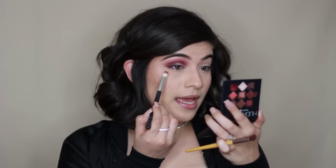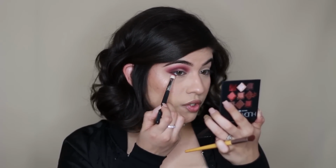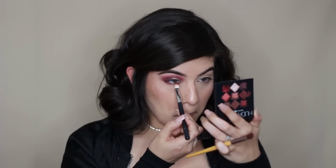I'm just gonna go ahead and take this red color right here and put it in the under eye, and then I'm gonna connect this outer corner of the eye with the under eye so it can look just pretty much connected together. So now I'm gonna go ahead and cut the crease. I'm gonna do a half cut crease.